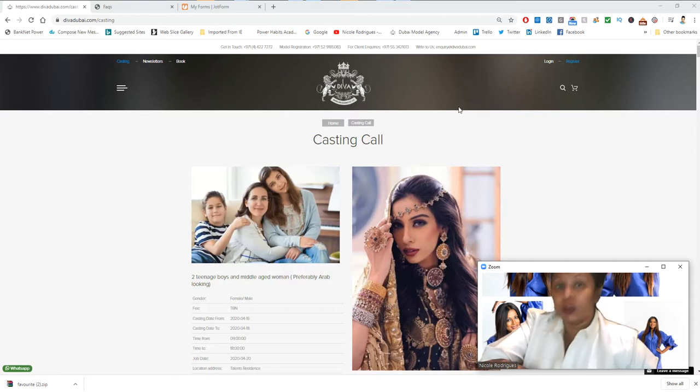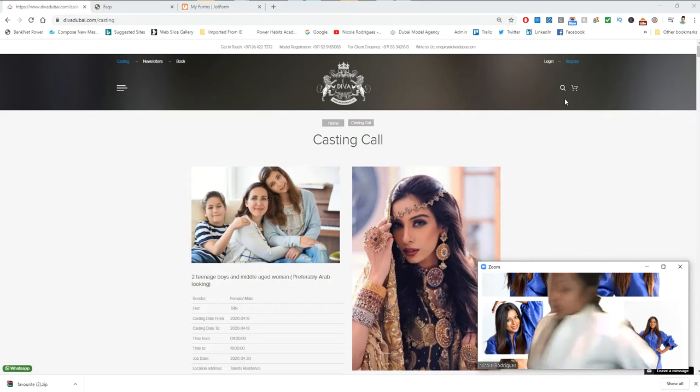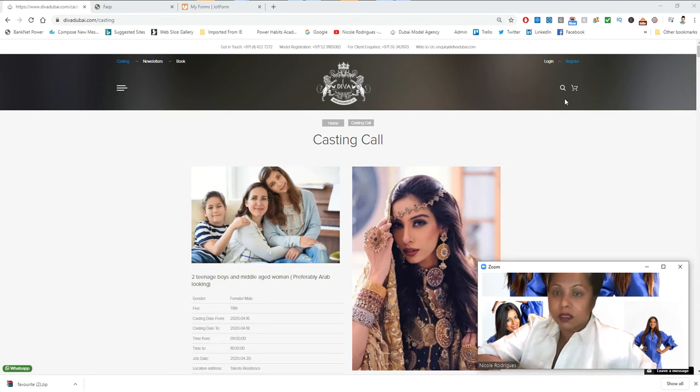Models need to be encouraged to make their own composite cards and handle their own dashboards. Their castings and emails should be on their own dashboards. The more we encourage models to do so, the easier our life becomes. Otherwise, the system doesn't work.